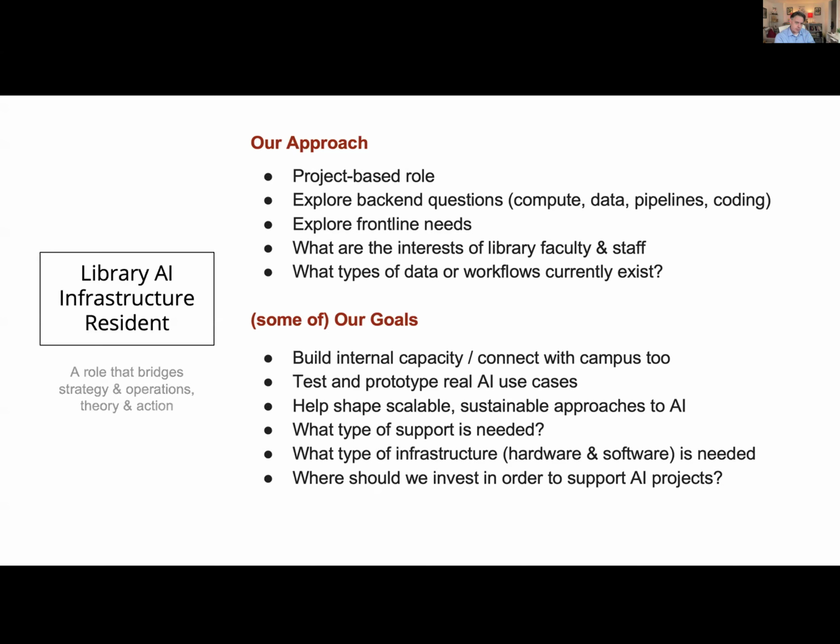And then some loose goals that we wanted to get out of this to really help us, again, figure out that capacity. How is AI support different from other tech support? How could we test and prototype some things to really have real world use cases? How do we make it scalable? How do we support it? What's that software? And the last question there is really the main one.